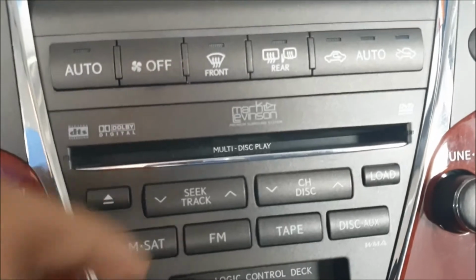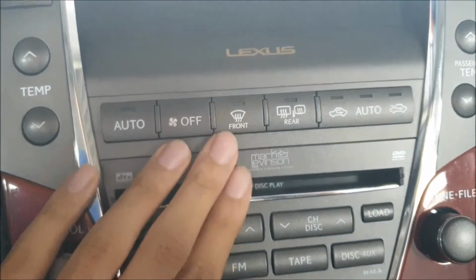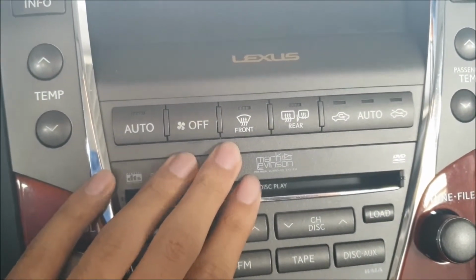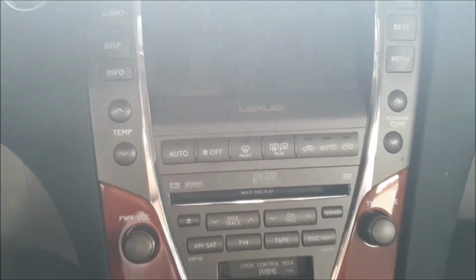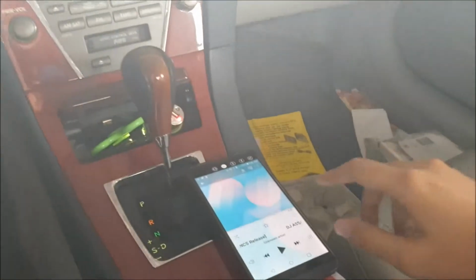And then we have the sound system. The sound system, dude, sounds so freaking awesome. Let's play some sound samples. I'm going to try to pull up some royalty-free songs and play it, so then you guys have an idea of how it sounds. Okay, so this is what the car sounds like.